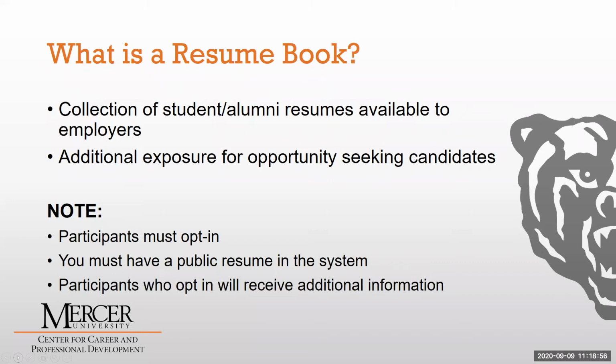We want to make sure that you feel comfortable sharing your information, and this is something that you want to do, but it does provide additional exposure for students that are seeking opportunities. And so we want to make sure that if you want employers and graduate programs to see your resume, that it's available and it's out there.